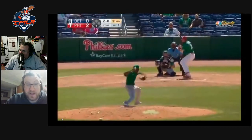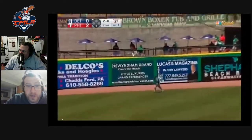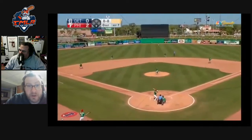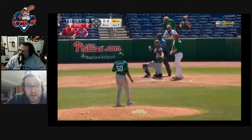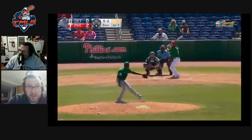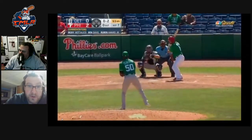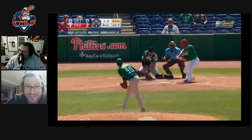There you go. But yeah, no, I think that's a good point. I didn't really notice him going up, but it is something that they're working on in camp. And Hinch was really smart about it. He said, we don't want to be going up all the time, but what if that's where the guy's weakness is? You need to be able to go up there to strike a guy out or get a guy out. I think that's a great point. You need to be able to throw everywhere if you're going to be a big league pitcher.